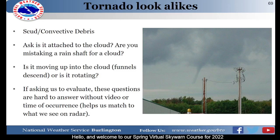When we're analyzing tornadoes, or think, hey, that might be a tornado, ask yourself some of these questions. This can help separate the fields of a trained weather spotter versus a person from the general public here. And this is challenging stuff. It's not easy. Ask yourself these questions. Is it attached to the cloud? Might you be mistaking it for a rain shaft for a cloud? That's also possible. So think, is it moving up into the cloud or is it rotating? If the answer is no, you're probably not dealing with a funnel cloud or a tornado.